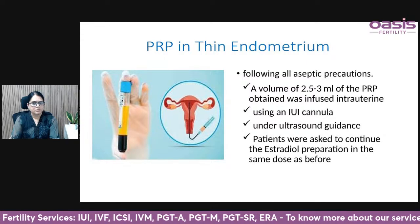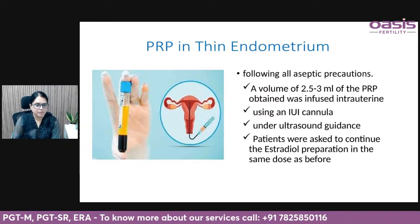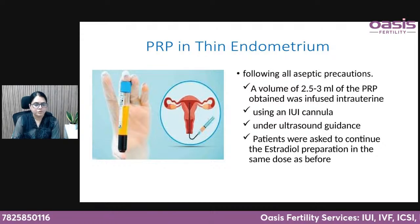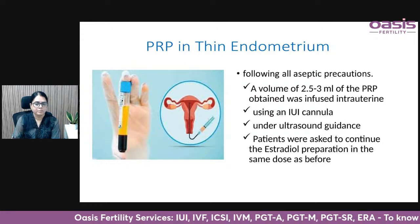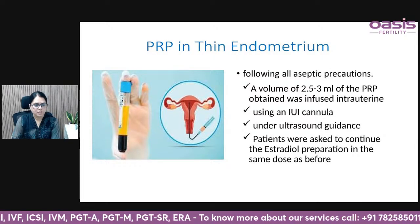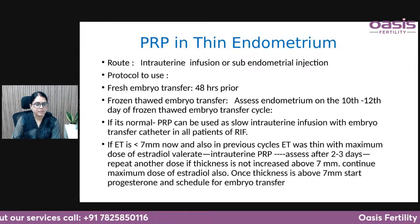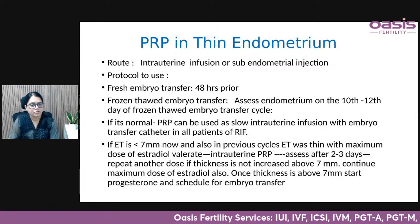Now, PRP in cases of thin endometrium. When the PRP preparation is done, under aseptic precautions, a volume of about 2.5 to 3 ml of the PRP obtained was infused intrauterine using an IOI cannula under USG guidance. Patients were asked to continue the estradiol preparation in the same dose as before. And PRP in cases of thin endometrium, the route of administration is either intrauterine infusion or subendometrial injection through hysteroscopy.